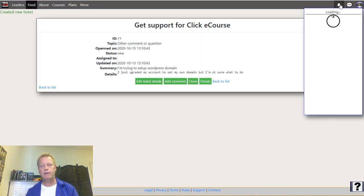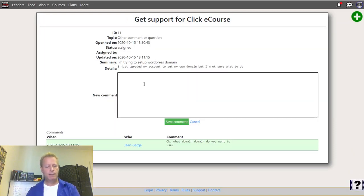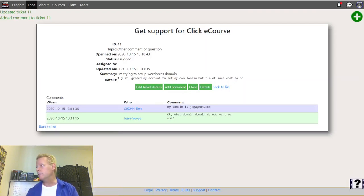And now over here you're going to see there's a notification, added comment to ticket 11. So this ticket now has, okay, what domain do you want to use? I'm going to add a comment. My domain is jsgagnon.com. Okay, now I get the notification on my side.